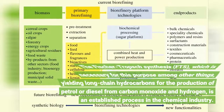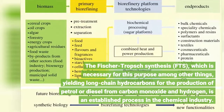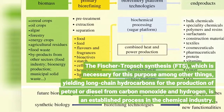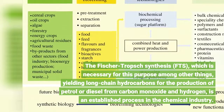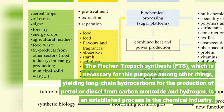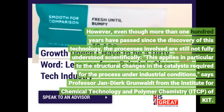The Fischer-Tropsch synthesis (FTS), which is necessary for this purpose among other things, yielding long-chain hydrocarbons for the production of petrol or diesel from carbon monoxide and hydrogen, is an established process in the chemical industry. However, even though more than 100 years have passed since the discovery of this technology, the processes involved are still not fully understood scientifically. This applies in particular to the structural changes in the catalysts required for the process under industrial conditions.